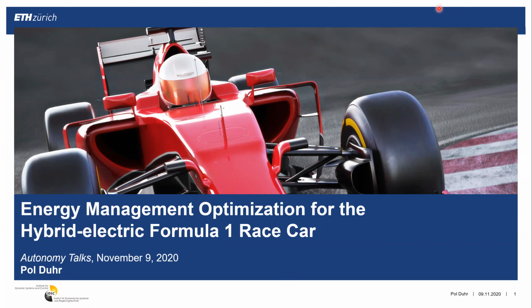Short bio: Pol did his bachelor's and master's in mechanical engineering at ETH Zürich in 2015 and 2018, respectively. Today he's a PhD candidate in Chris Saunders' group at the Institute for Dynamic Systems and Control, and he works on application of optimization and control algorithms to energy management for hybrid electric race cars.